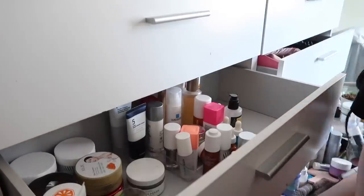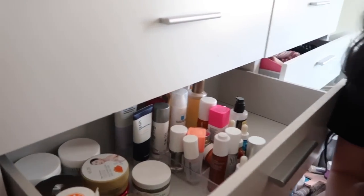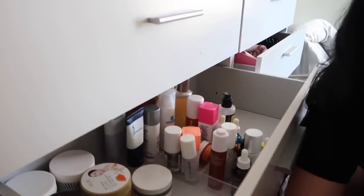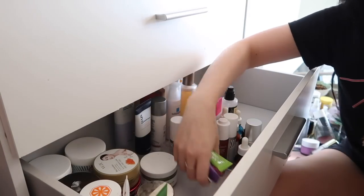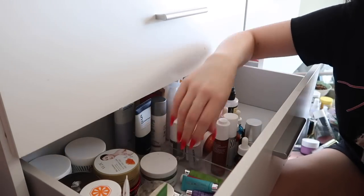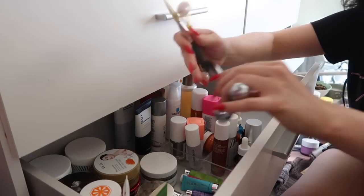Okay guys, we're gonna do a speed round now because it's getting hot in here, and I need to turn the air on for a little break, but we need to finish. I don't know where to stick you guys. I have a bunch of mini Glam Glow masks, so I'm just gonna stick those right here. And then I have some facial tools.